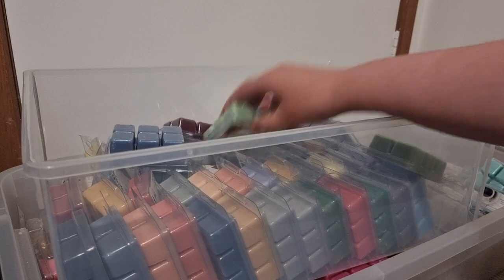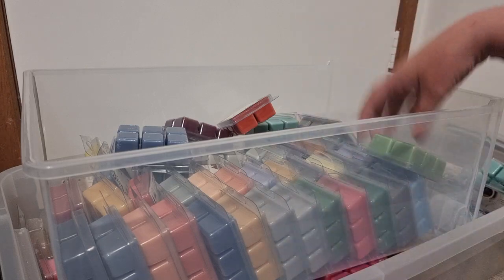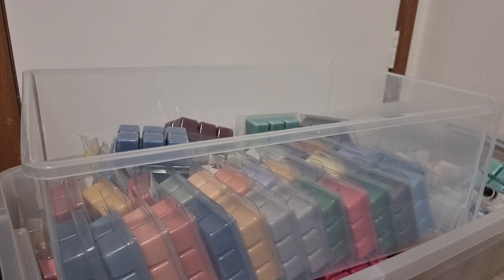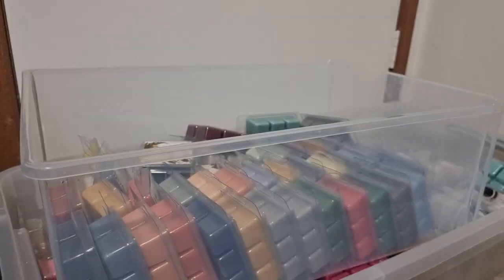Jessica Jones, love that. Blackberry Rain. Good Grief is amazing: Christmas tree, red apple, winter rose, cinnamon basil. Really unique scent, that one, and I really love it. Grudge is a great blueberry, so I'll put that with the berry. Tormund is another one that I really love that I used to have lots of clams of, and I've pretty much run down to, well, now I've got 2 again. Jolly St. Nick, I love this one, and that is another one I need to inventory. Oh yeah, Yippee-Ki-Yay again.